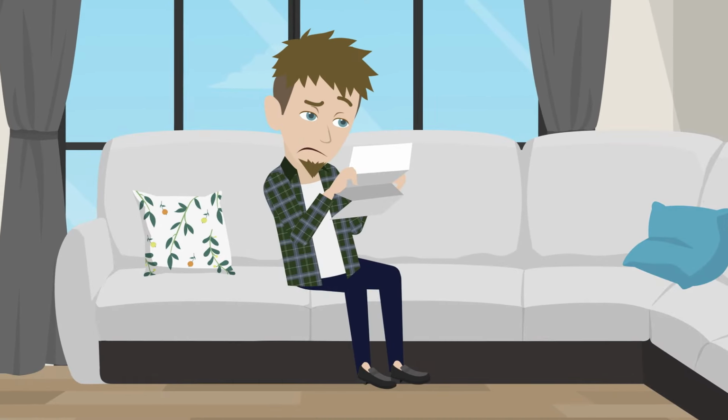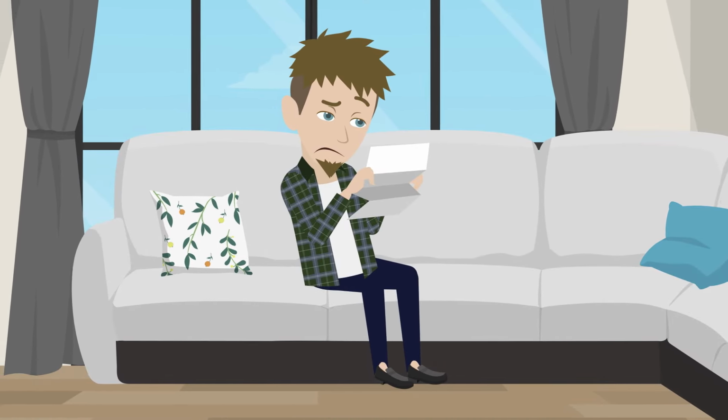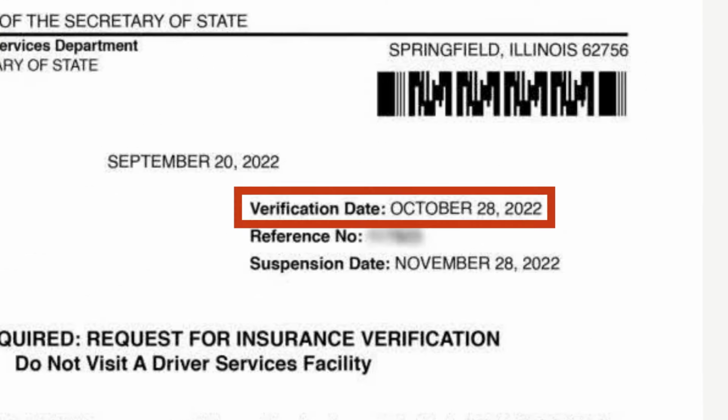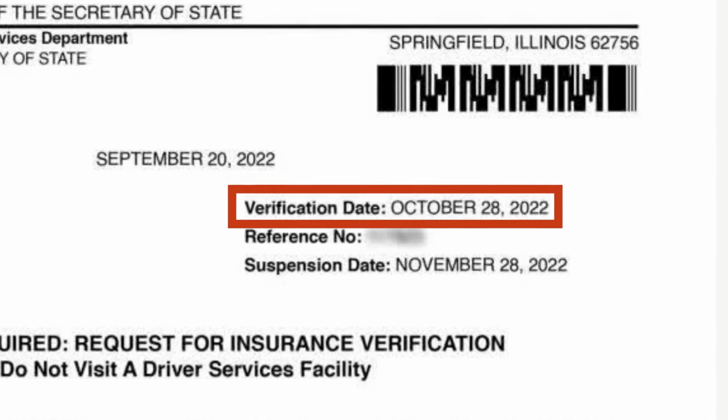First, understand that your license plates were suspended due to lack of insurance. You should have received a notice from the Illinois Secretary of State explaining the reason. On your notice, they will have a verification date. This is the date that the state is requesting insurance verification for.